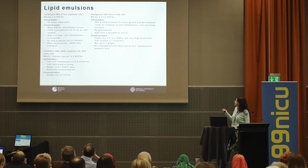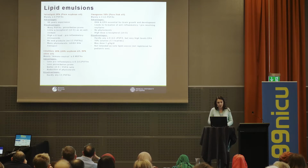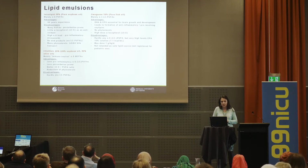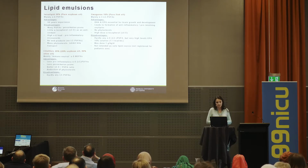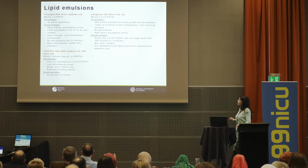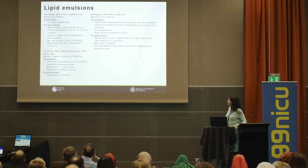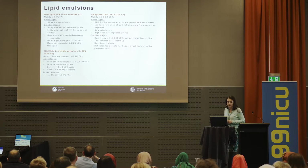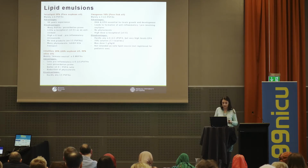Omegaven is pure fish oil. This is mainly omega-3 fatty acids and should only be used in combination with other lipid emulsions. It contains a lot of DHA and EPA, which are essential for brain growth and brain development. It has anti-inflammatory properties, no phytosterols, and a high dose of vitamin E. You shouldn't use it alone because there is hardly any omega-6 and there are very high levels of EPA. There are only 10% solutions available, which is not recommended in premature infants. You should always use 20% lipid emulsions, and you should only use it in a mixed combination.